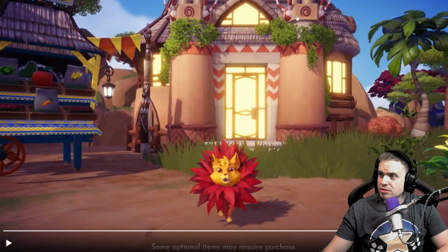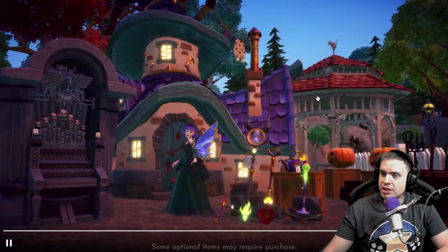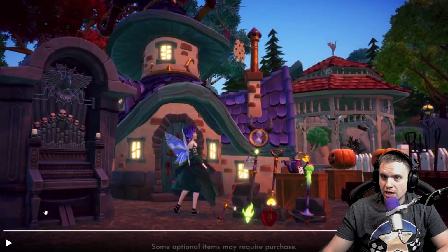Now this house, it has Moana's logo. It looks pretty cool, actually. Another beach, desert-style building. We got another organ, or is it this? No, this is not the same organ. This is definitely a different organ. The tool set looks interesting, I gotta say.